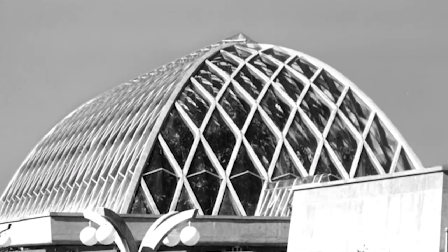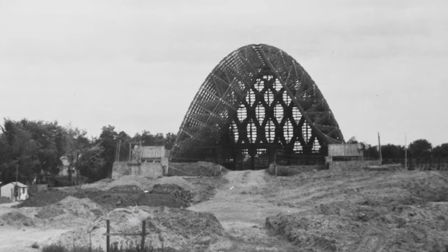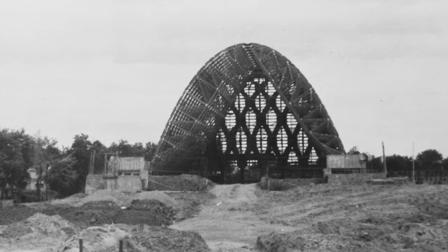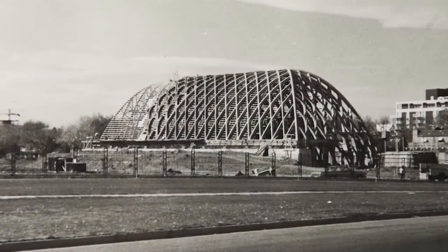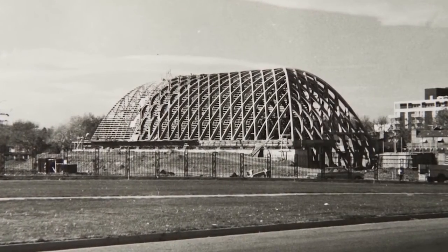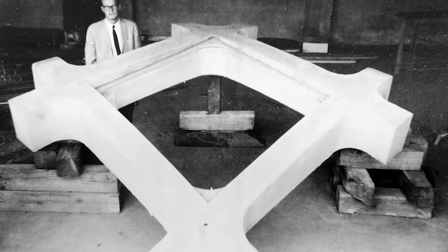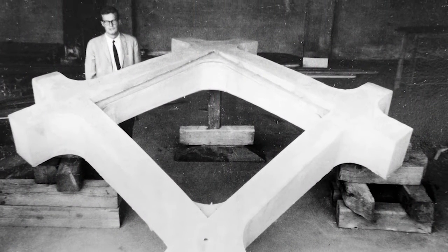But it was our responsibility to try to figure out if we could do it as a cast-in-place concrete structure. Because nothing was horizontal and flat and nothing was vertical. We had to do this thing on a curved surface. And so that was the first thing that I did, was to build a sample panel out in our backyard.